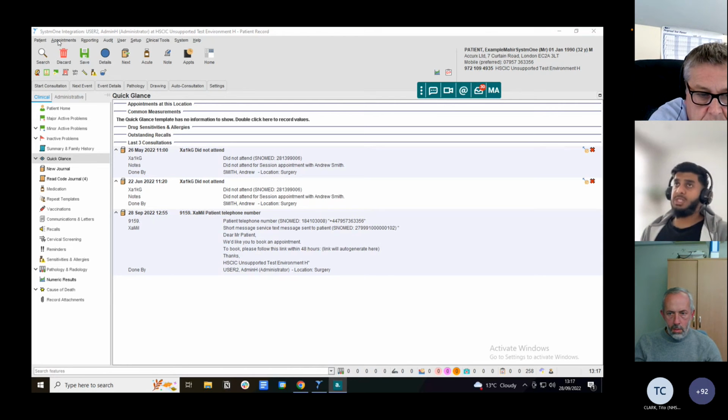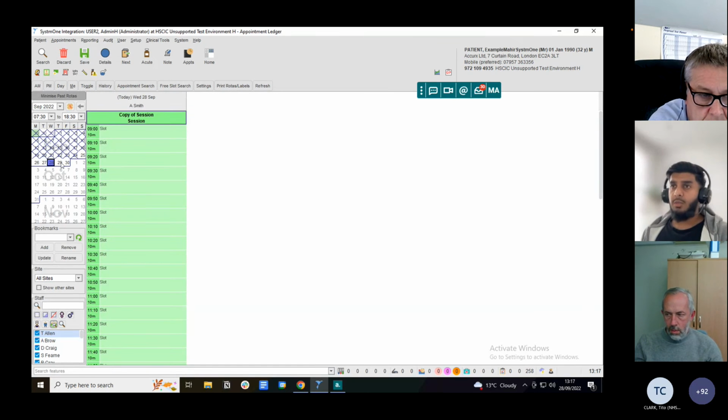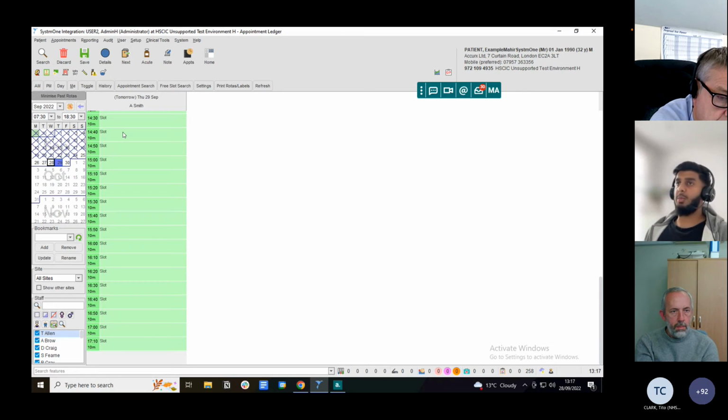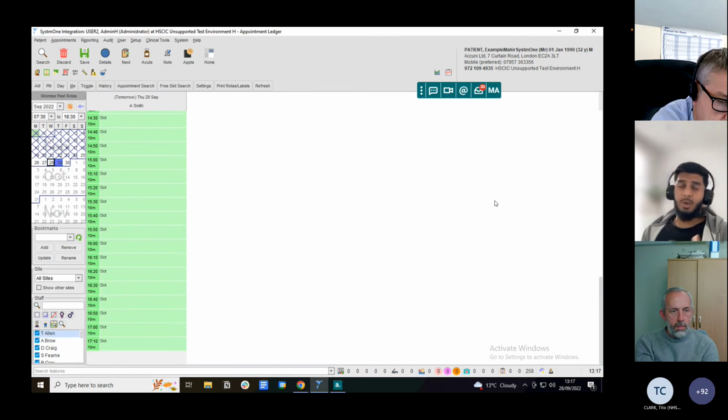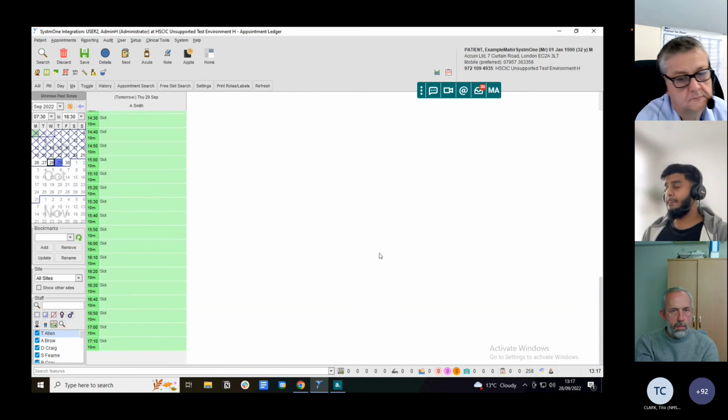You will also be able to see the appointment being automatically added into the appointment book. So hopefully this will show now. If not, it may take a couple of minutes. Yeah, so it's not showing yet on the appointment book, but it should show after a couple of minutes, the appointment automatically being added in.